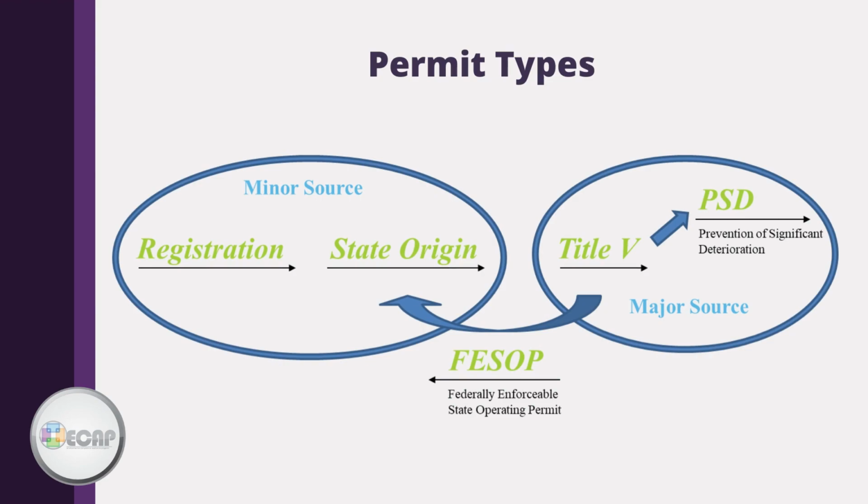This is a visual explanation of the different permitting levels in Kentucky. Registration is the lowest level, followed by state origin permits. These are both considered minor source permits. Then we have major sources, which are covered by Title V and PSD permits.